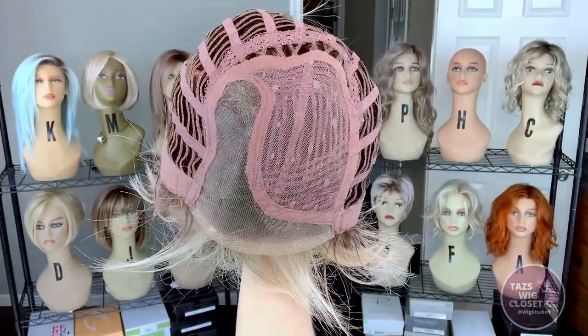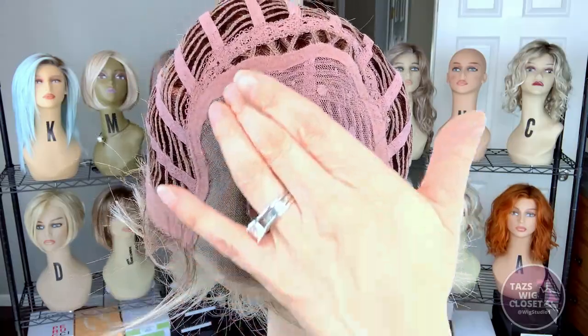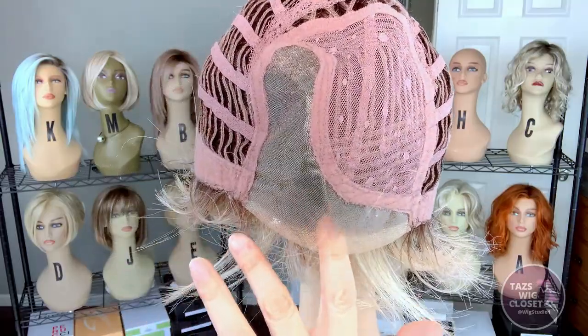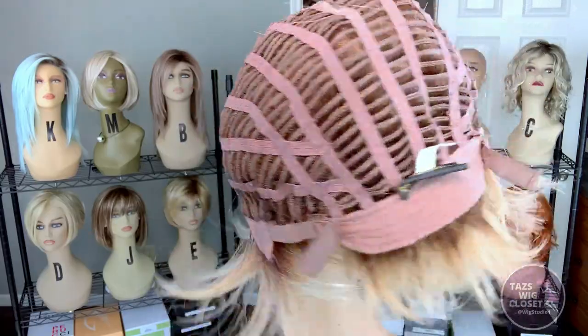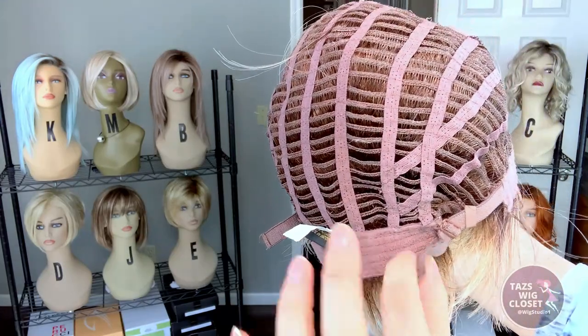Here's an inside look at the cap for Belle Tress's Intensity. There's that lace front, left monofilament side part assembly. Very nicely done. Nice fine knots. You have a felted closed ear tab, lots of fiber spliced in, and an extended felted nape with bra strap type adjusters.